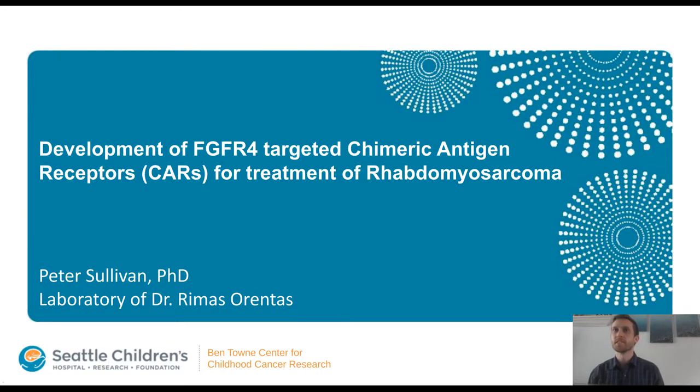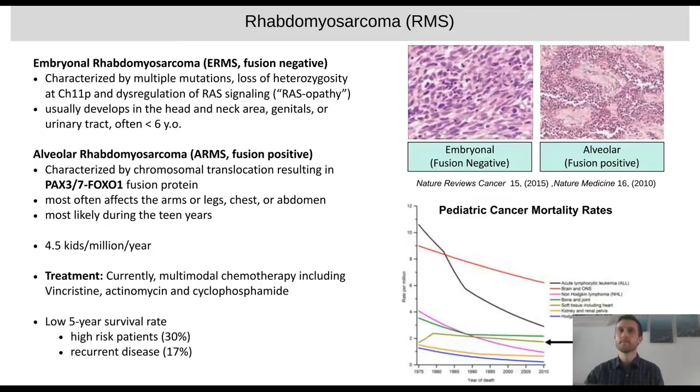Thank you for joining me as I discuss the progress developing an FGFR-targeted CAR for the treatment of rhabdomyosarcoma. Rhabdomyosarcoma, or RMS, is a cancer of soft tissue and comes in two main varieties, embryonal or alveolar RMS. ERMS is a fusion-negative subtype and acts primarily as a RASopathy and affects younger children. ARMS, however, is a fusion-positive subtype and is characterized by the chromosomal translocation resulting in PAX3-FOXO1 fusion protein.